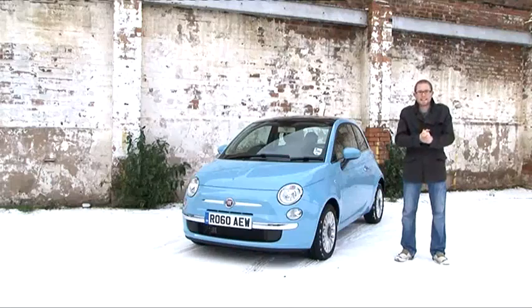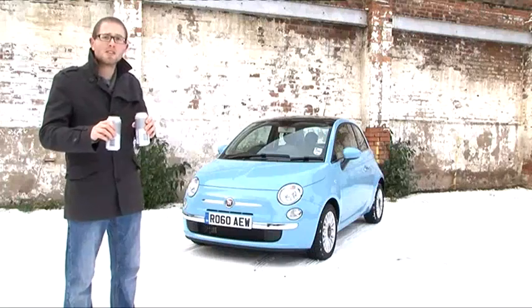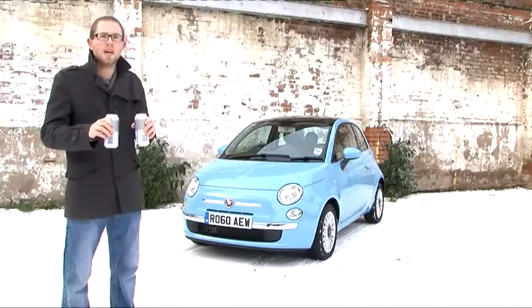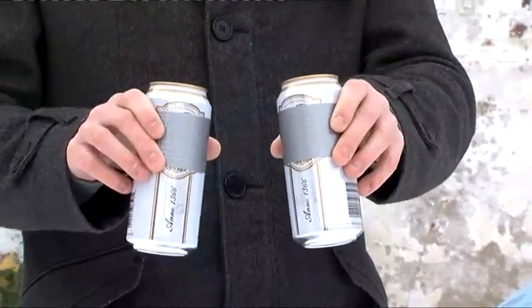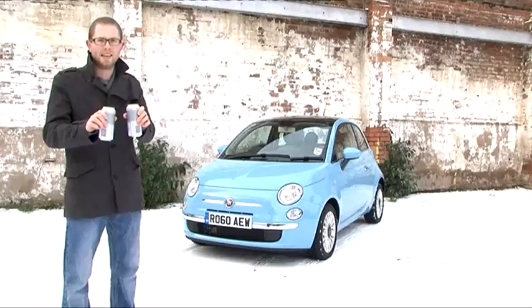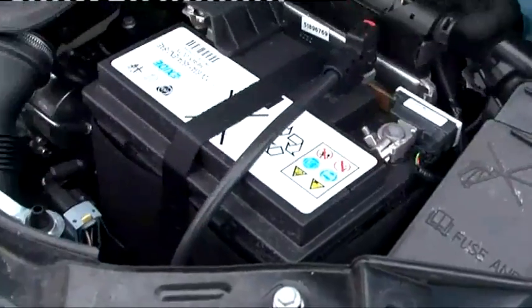Its total capacity is just 875cc. Let me put that into perspective. These two beer cans have a total capacity of 880cc. So this car's total propulsive force comes from 2 pistons moving in 2 cylinders that are smaller than these. Crikey. Its piddly size helps make the TwinAir the cleanest petrol engine of any mainstream manufacturer in the world.